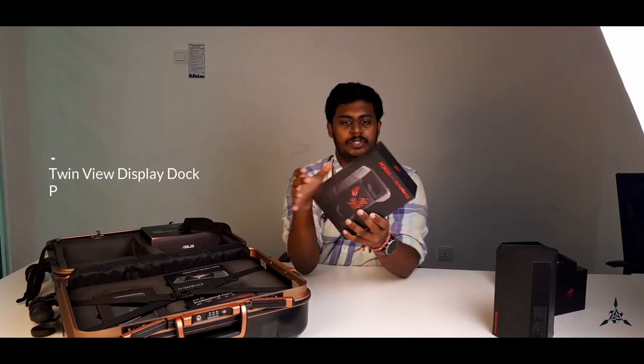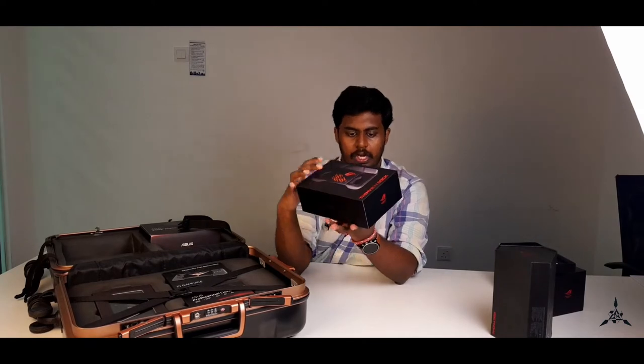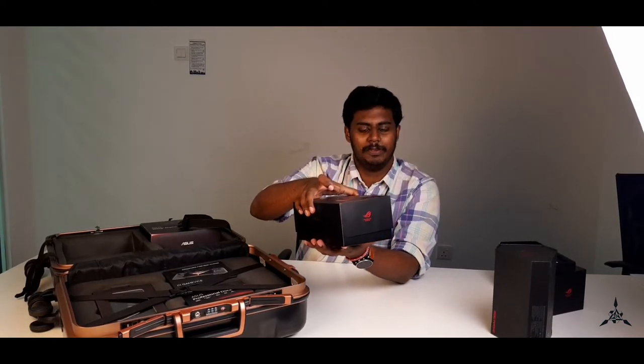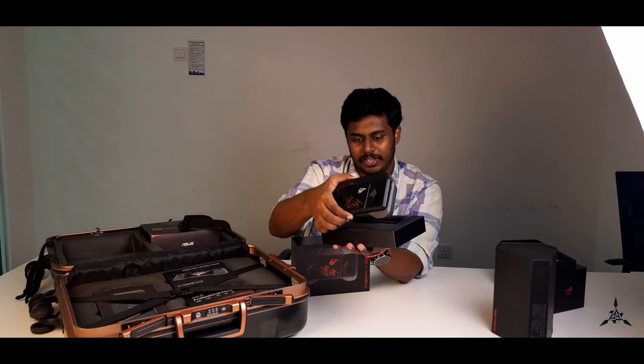Now this is the dock. Next up we're going to check the twin view dock. The twin view dock is basically a dock that has another display at the bottom, so it's a lot easier for you to do your streaming and whatnot. It's also nice to actually play two games at the same time. We haven't tried it, but it will be nice to try. So that's the twin view dock.